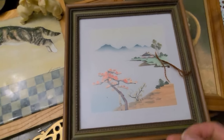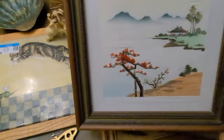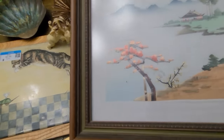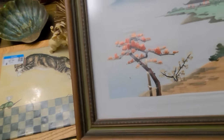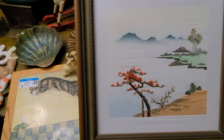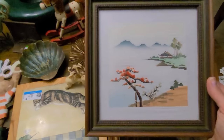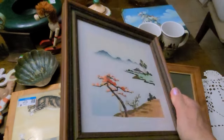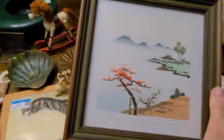Let's see. This is a lovely piece of Asian art. I don't think the trees are silk. They're more like, I'm not even sure what the material is, shiny little bits of ribbon or paper. Just a beautifully serene lakeside scene there. The colors in the frame are perfect. I paid $2 for it. I am going to ask $22.